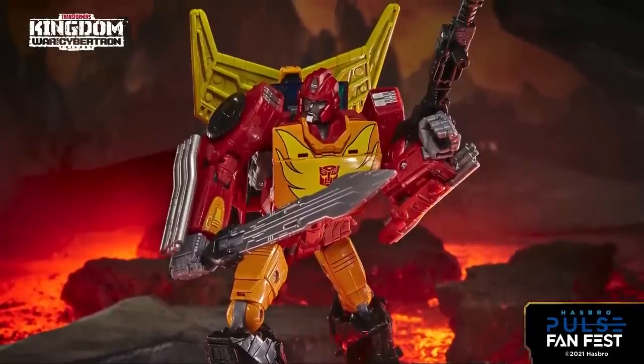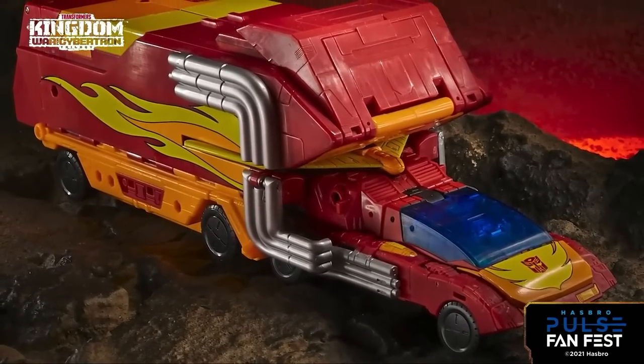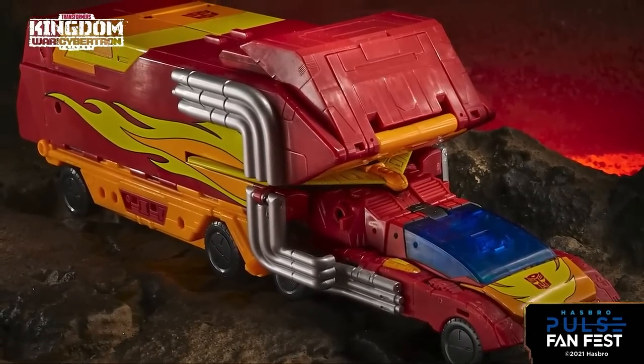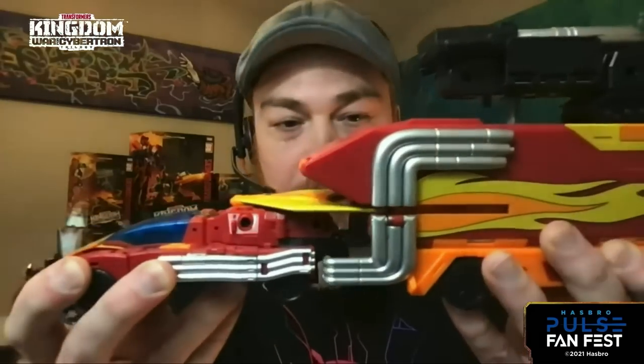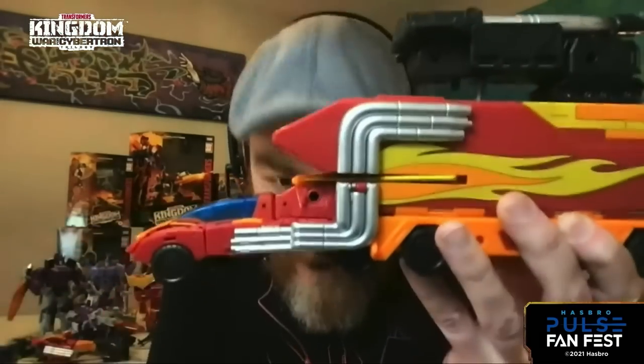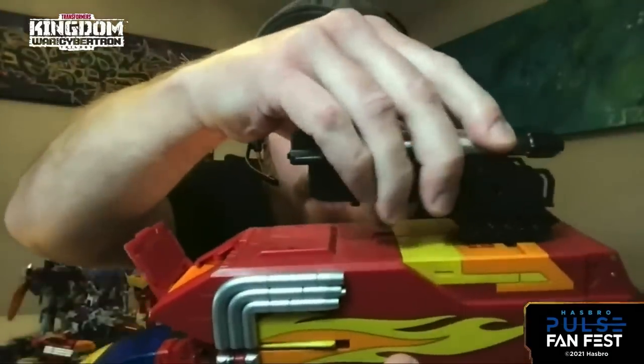And let's not forget the vehicle mode. Here it is in straight up gorgeous vehicle mode. As you can see here, it connects beautifully, easily. The trailer has a lot of cool little compartments to store all your energy blast effects. As you can see here, it's even got the gun turret.